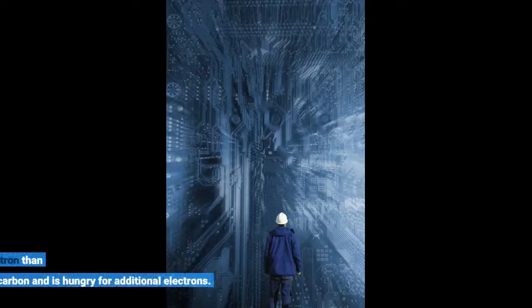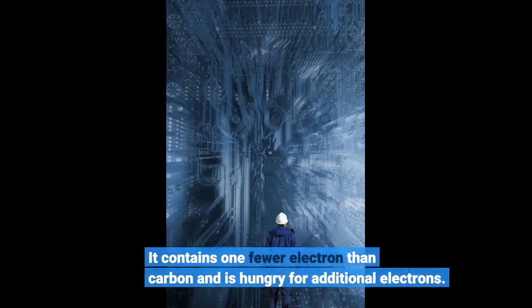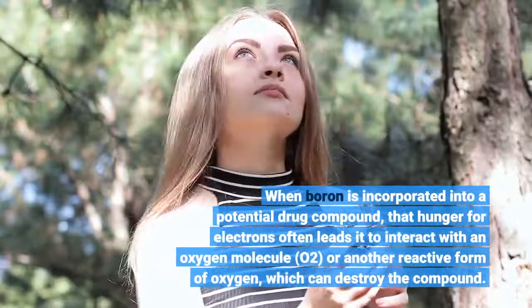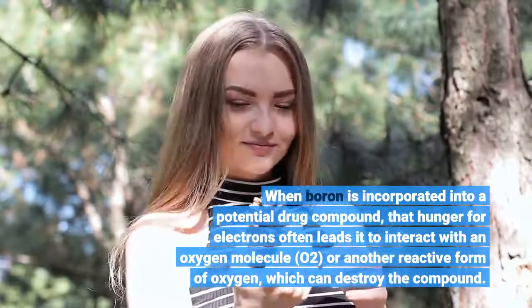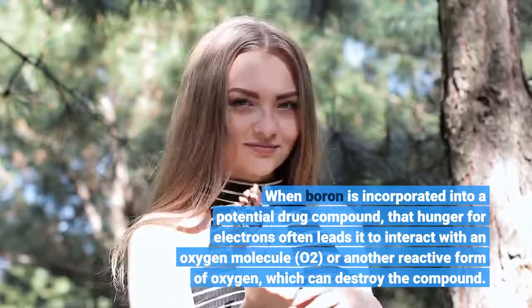It contains one fewer electron than carbon and is hungry for additional electrons. When boron is incorporated into a potential drug compound, that hunger for electrons often leads it to interact with an oxygen molecule O2 or another reactive form of oxygen, which can destroy the compound.